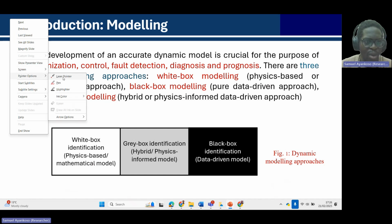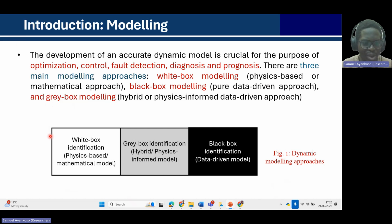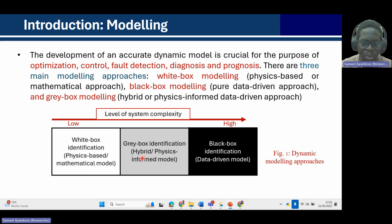When we're talking about white box modeling, it's also the same as the physics-based or the mathematical modeling of systems. While the gray box is the hybrid one, which combines both the black box, that is the data-driven, and the physics-based approach. So let's look at the level of complexity involved in these three modeling approaches. It is believed that as we move from the left to the right, the level of complexity increases, and that determines the type of modeling approach that is being used for most systems.